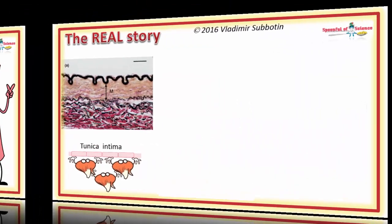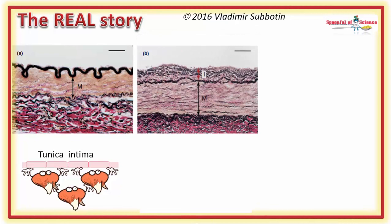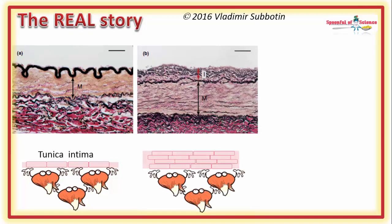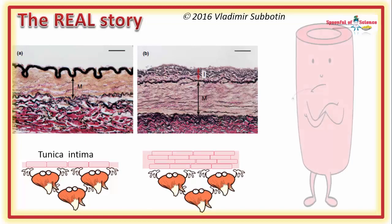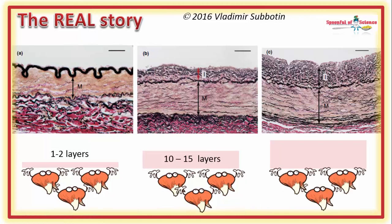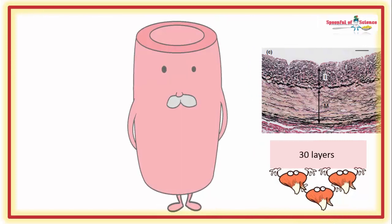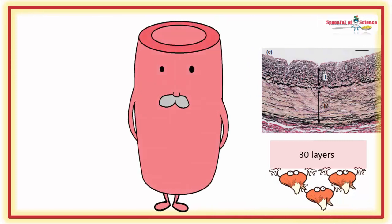As you grow bigger, so do your blood vessels, specifically the tunica intima layer. By the time you get to 15, it has thickened up to be about 10 to 15 layers thick. You keep growing, and so does your tunica intima. So by the time you're 30, it's now about 30 layers thick. Now, 30 layers thick is the sweet spot. It's thick enough to do the job of ensuring blood moves around seamlessly, but not too thick that the cells at the bottom go hungry.